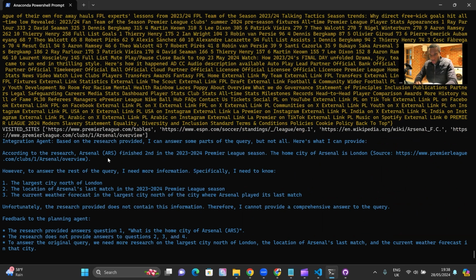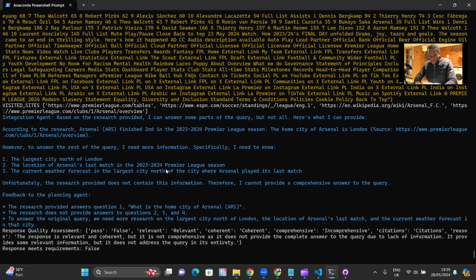So according to the research, Arsenal finished second in the 2023-24 Premier League. So good. It had that awareness, which we wanted to have. The home city of Arsenal is London. However, to answer the rest of the query, I need more information. Specifically, I need to know the largest city north of London, the location of Arsenal's last match in the 2023-2024 Premier League season, and the current weather forecast in the largest city north of the city where Arsenal played its last match. So fine. It's getting there slowly.